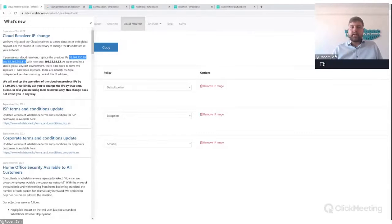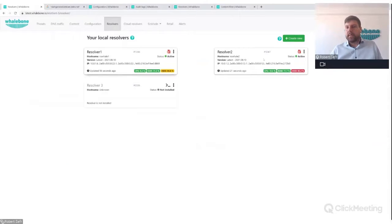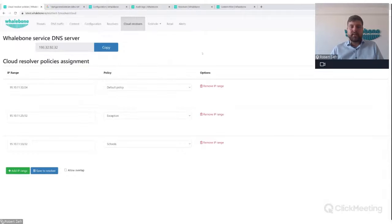However, just to be clear, if you are using the local resolvers here, you don't have to do anything. These are completely independent. They don't have anything in common with the cloud. They don't use the cloud, so you are completely independent. This is just for a few customers actually that are using the Cloud Resolvers. So just don't be afraid here with the local resolvers. You are not depending on that in any way, and the change does not affect you.